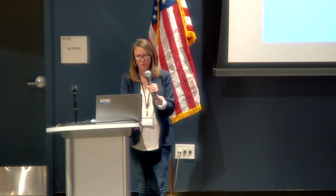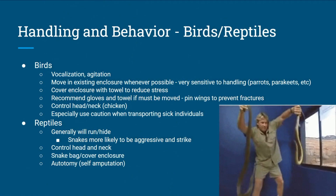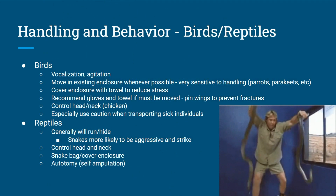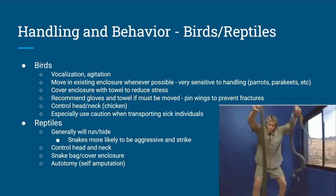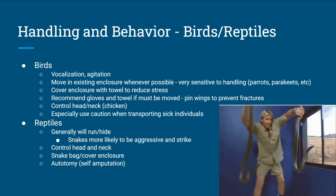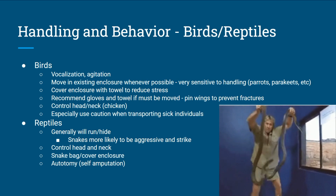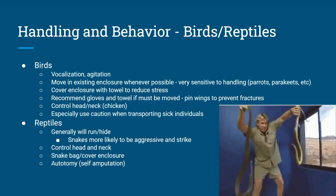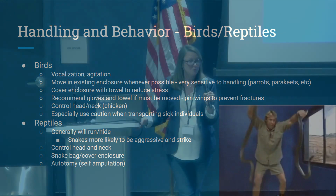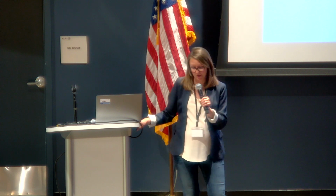Reptiles, we're not going to do what Steve Irwin's doing here. We're not going to pick them up by their tail. We're going to support their whole body. We're going to try and control their head. Most lizards are generally going to try and run and hide, and you can corner them. There are some species of snakes that may be more likely to strike at you, and if you ever have to deal with an iguana, always control the tail before you control anything else.